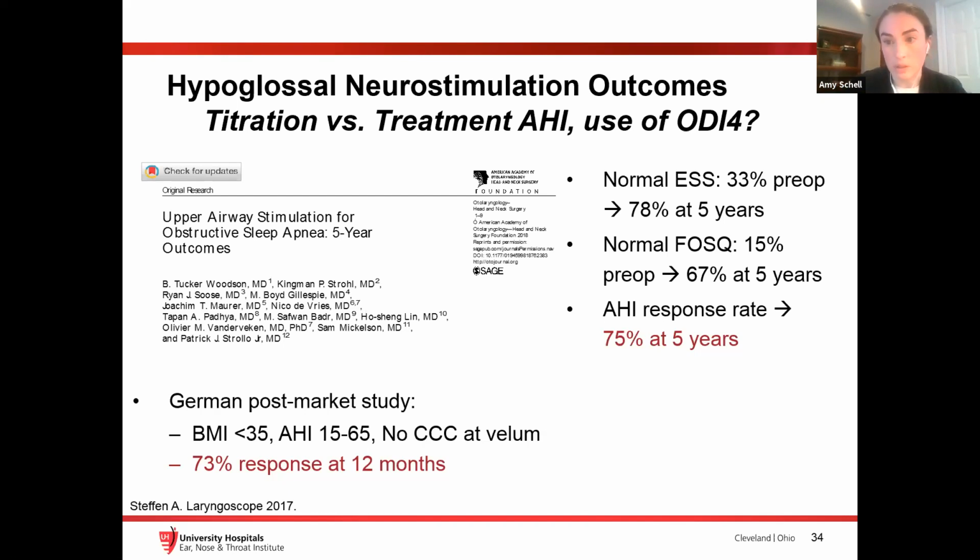It is important in the literature to pay attention to the outcome measures that are used in these papers. A lot of papers will report a titration AHI, which, similar to our CPAP titrations, basically just reports the AHI seen at that level on the titration study. So it'd be like looking at your CPAP titration: in the 15 minutes they spent at a CPAP of 17, their AHI was reduced to 3. That's similar to what you're looking at here with this neurostimulation. The titration AHI is going to be saying, okay, at a voltage of 3.4 volts, they spent X number of minutes here and had an AHI here.